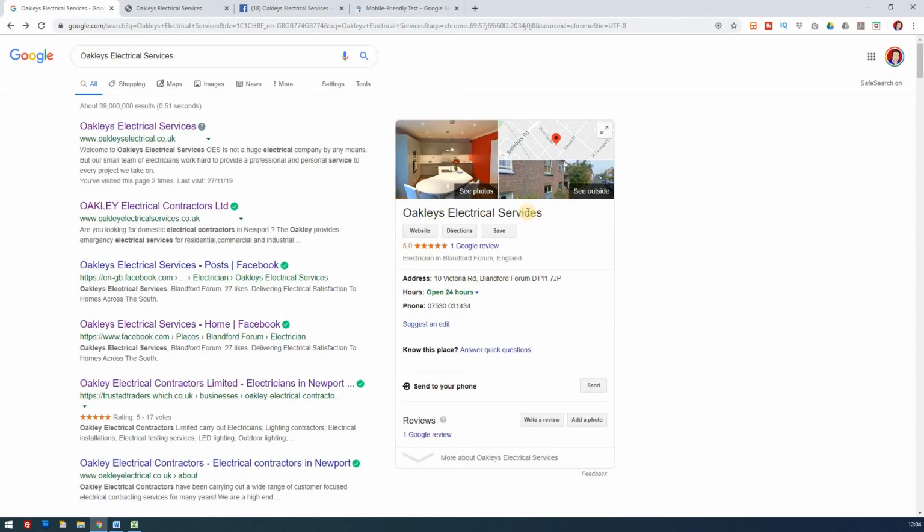To do that, you just log into your Google My Business account, and on there you'll see at the top right you can then just request reviews, and it takes them straight through to a place where they can give you a rating.